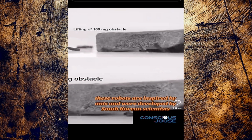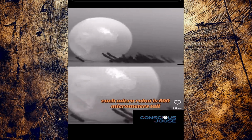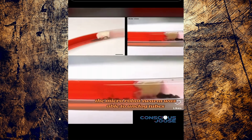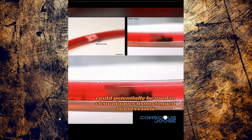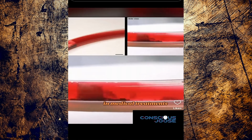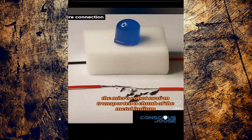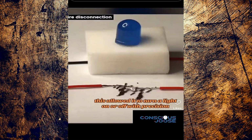These robots are inspired by ants and were developed by South Korean scientists. Each micro-robot is 600 micrometers tall and interacts with others using magnetic fields. The micro-robot swarm was able to unclog tubes that resembled blocked blood vessels. This technology could potentially be used to clear plaques from clogged blood vessels in medical treatments. In this other application, the micro-robot swarm transported a chunk of the metal indium to complete or break an electrical circuit. This allowed it to turn a light on or off with precision.